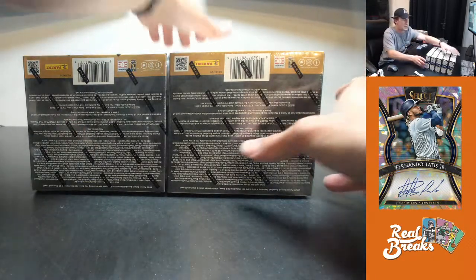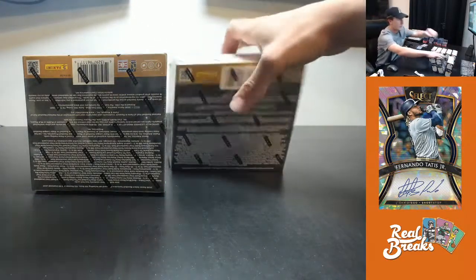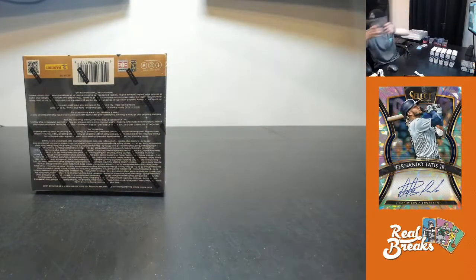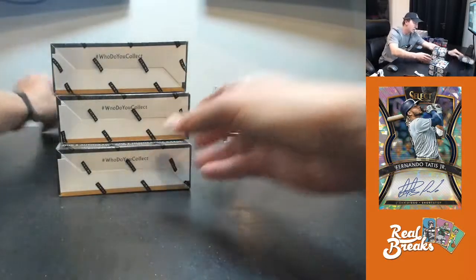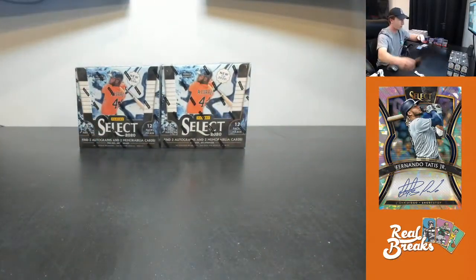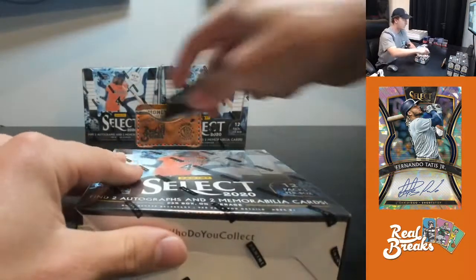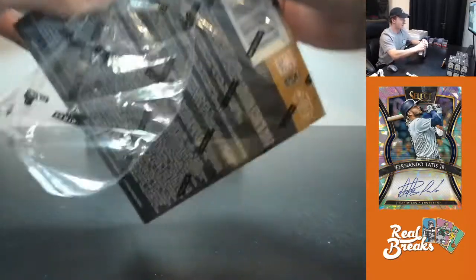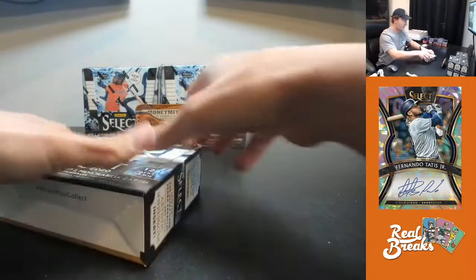Chris says left, so we'll move these right boxes out of the way. Save those for one of tonight's breaks. Here we go. We got a six box half case. Get my money mitt ready. 2020 Panini Select. Josh and John, you're going to have to blame Chris. He said left first, so hopefully he picked well.